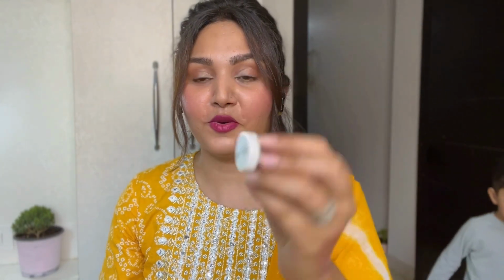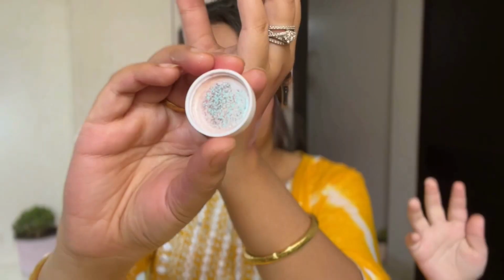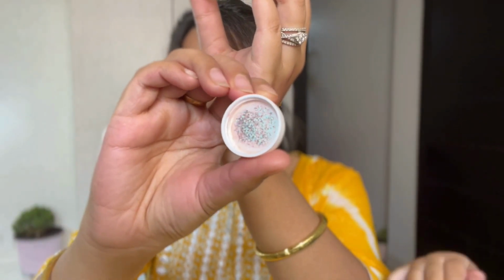It has very long stay. ये कहीं नहीं जाएगा, ये गर्मियों में भी कहीं नहीं जाएगा. Beautiful pigment. If you want to try any pigment under 500 rupees, definitely check this out. You will not regret it. It is so beautiful, so beautiful. Let me show you the inner pigment. This is a pigment, very beautiful pigment.